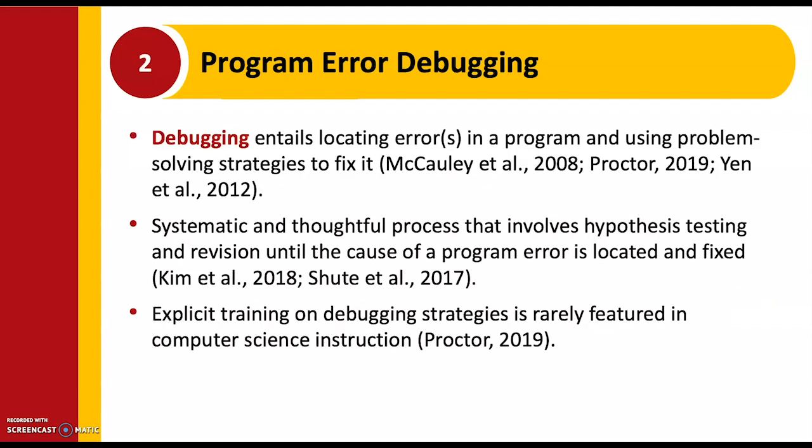Debugging is the process of locating errors in a program and using problem-solving strategies to fix those errors. Debugging involves systematic and thoughtful processes that involve hypothesis testing and revision until the cause of the problem is located and fixed. While debugging is very important for programming, and it is an inherent part of programming, explicit training on debugging strategies is rarely featured in computer science instruction.